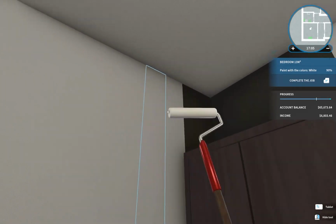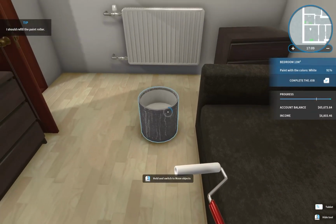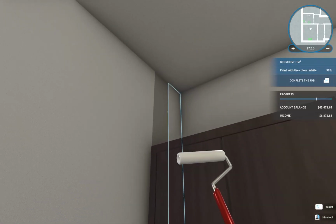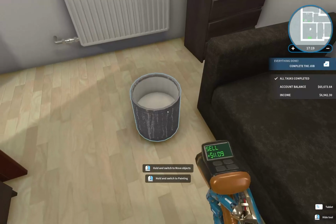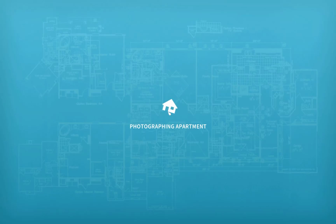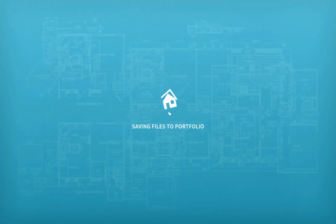Like I said, I'm not a big fan of painting in the early game, but gotta put the cycles in, get it done, get those perks going. That way, it makes it a lot easier on us when we go to finish. So let's go ahead and end this one here. Another $7,000, and that place is ready for new tenants.